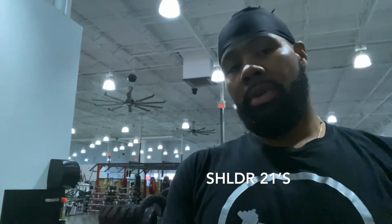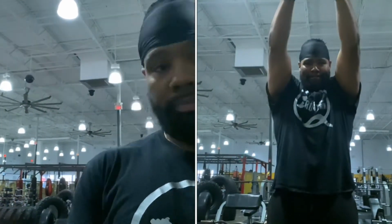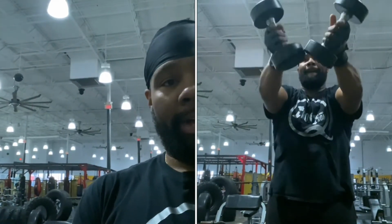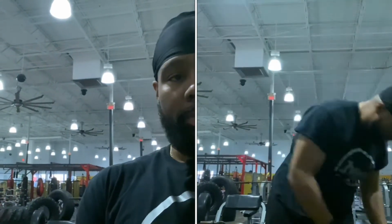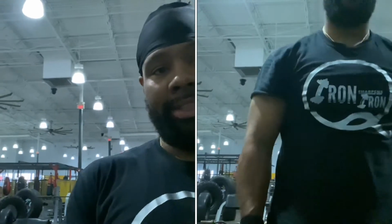I'm gonna do what you call shoulder 21s. So I'm gonna start at the top with the lighter weight, going halfway up, from the top and going as far as I can, keeping in that range, maybe at about a 35, 40 degree angle, then go up to a 45 degree angle. On the first one with the light dumbbells, just notice the placement of my hands, to recruit those extra muscle fibers in the front delts.